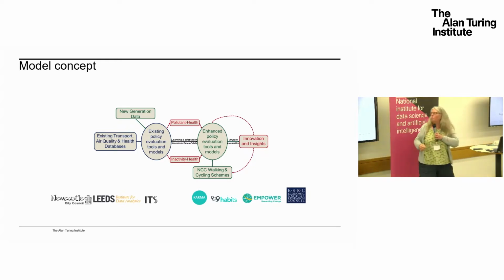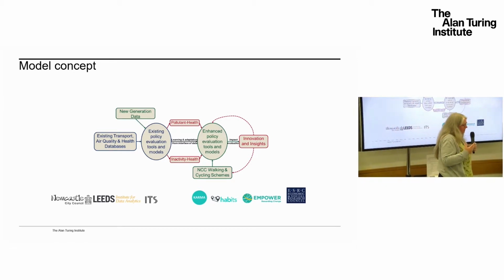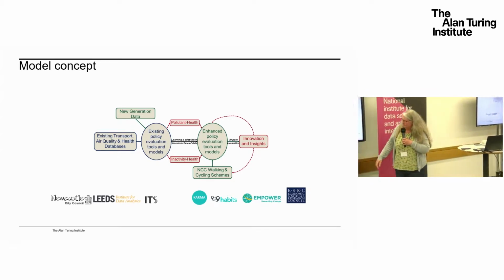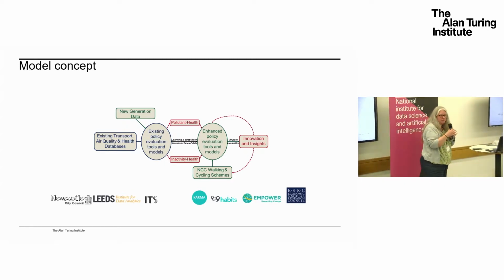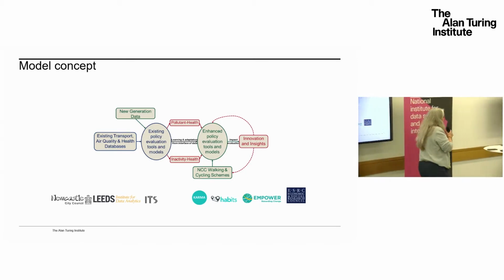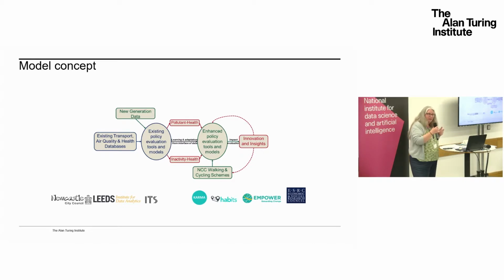But what we brought in was this new generation data. So what we were able to bring in was mobile phone data collected via a mobile app as part of the Empower project. We then looked at a number of different evaluation models and tools that are available: the integrated transport health model, the NICE return on investment model, and the DEFRA model for pollution, for example. We looked at all of these and decided on the one that we were going to use, which was the integrated transport and health model, in order to model the impacts of transport, health, pollutants, exposure to pollutants, and the equity aspects of that as well.